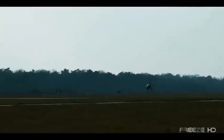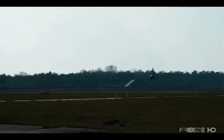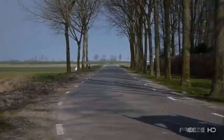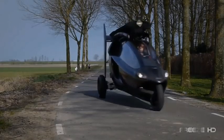Look, up in the sky. What is that? Is it a three-wheel motorcycle? No, it's a helicopter. No, wait, it's a flying car. Actually, it's all three. It's the sleek and stylish PAL V1, an amazing car and gyroplane hybrid from Dutch company PAL V.